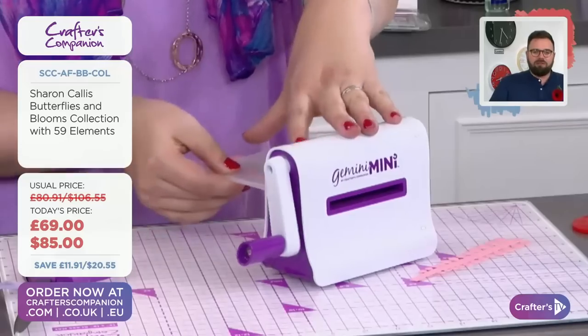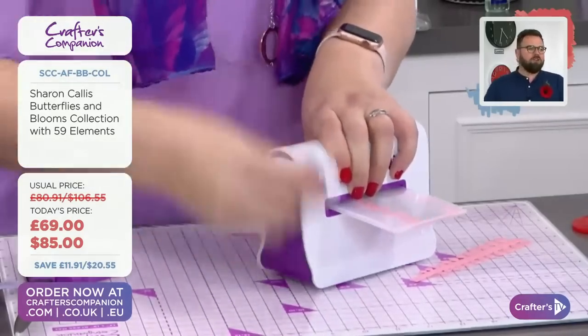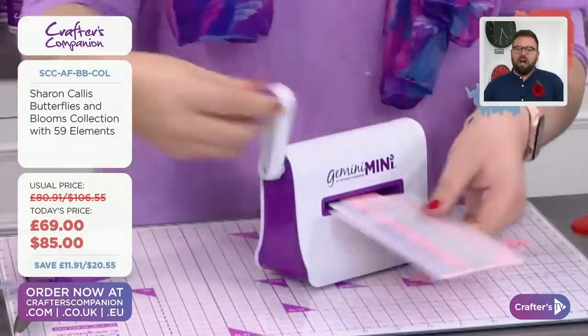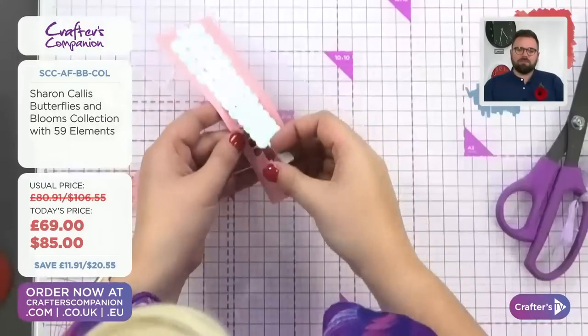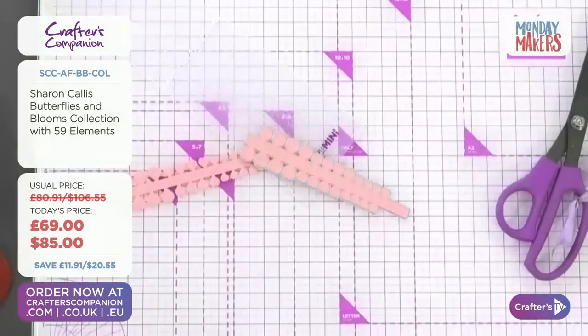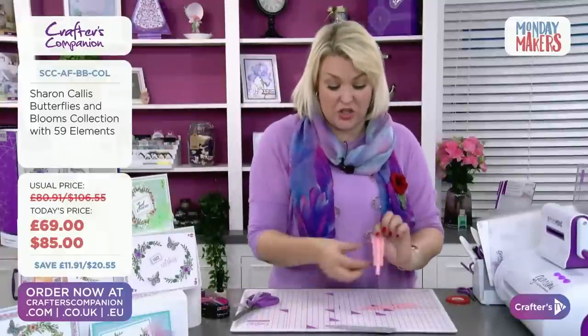I think quilling flowers as well is such a really lovely thing to do, isn't it? I've got visions of people cutting all of these out, Sara, doing loads and loads and loads, and then just sitting down in front of the TV and just doing loads of flowers. Well, I mean, quilling flowers were clever before Sharon invented her way of doing it, but then when Sharon did this, it just took it to another level.